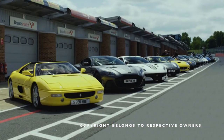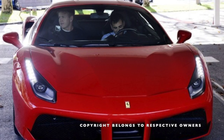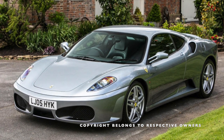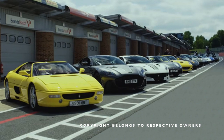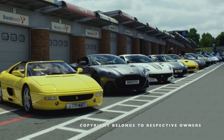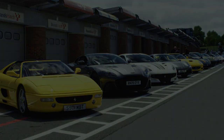He's had a Ferrari 355 GTS in yellow. He's had multiple Portofinos like this one in red. He's had multiple Ferrari 488 GTEs, and he has a 575 Super America in yellow. Finishing off, he has a Ferrari 430 in lighter silver than his Scuderia, and a Range Rover SVR in black. Alright, so there's a quick look at some of the cars Gordon Ramsay has had in his garage over his professional celebrity chef career. Obviously, there's probably more, and I wouldn't doubt it if he's got more Ferraris as well, because that seems to be the basis of his collection.